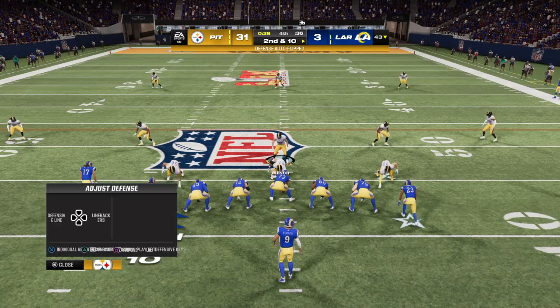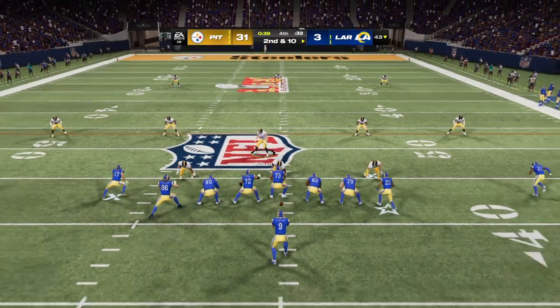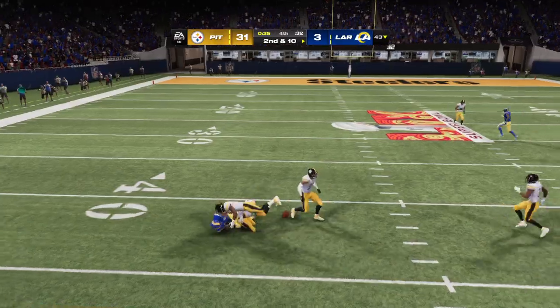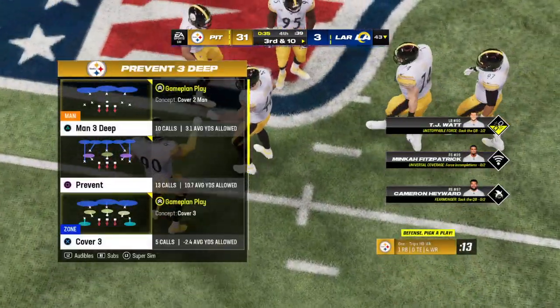Oh, he dropped it. And that's pretty indicative of the way this one's gone. 2nd and 10. Back to throw again. And he drops it incomplete. And their struggles continue here.